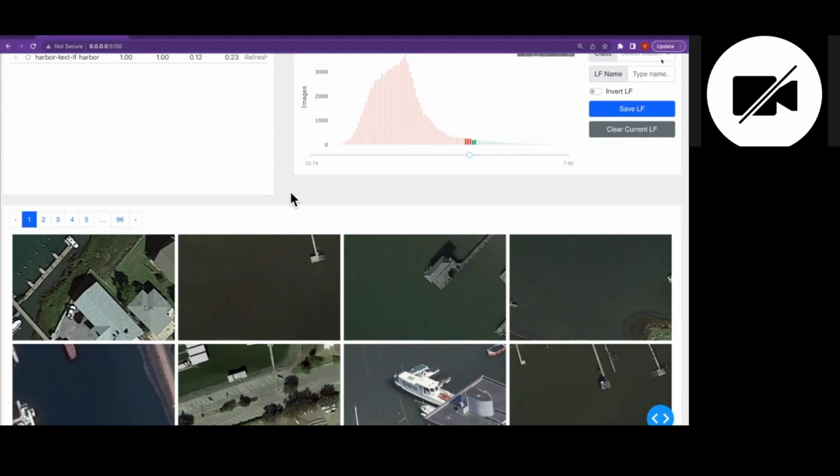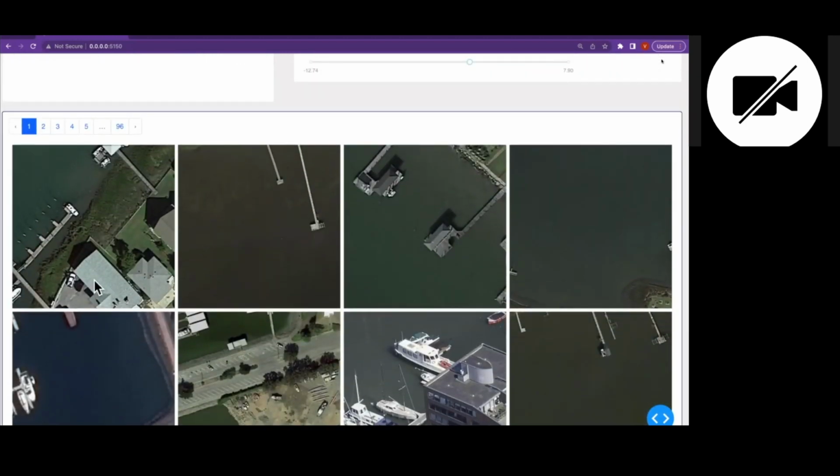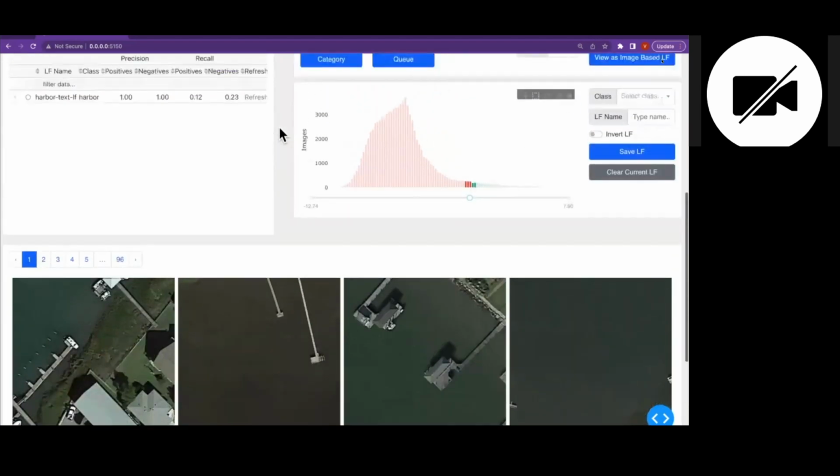Let's look at what kind of images are in this region. Okay, so one of them is actually an image that is very similar to the modalities of failure that we have, images that have a house in them with an attached harbor. So let's use one of these images to write an image-based LF.